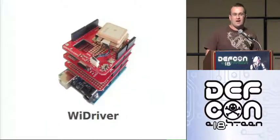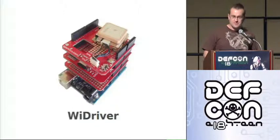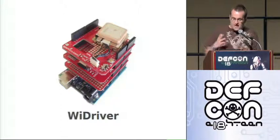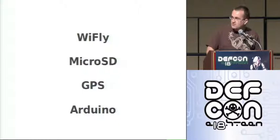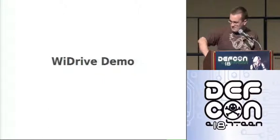Another popular activity during the 90s, which some of you may remember, was the whole concept of war driving. You'd probably have a laptop and maybe an aerial and the right Wi-Fi card, and eventually you'd get something running. Now this stack will implement the same sort of thing for you. It has a Wi-Fi board which does the wireless connections, micro SD that does logging, GPS which detects where you are, and an Arduino board. So let's have a look at this.